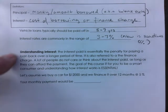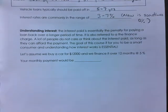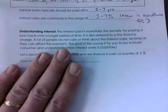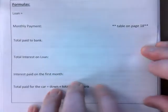This part right here, I'm going to leave for Monday. I'm going to give you a little diagram, like I made you copy a bunch of graphs and stuff. So we're going to leave this for Monday. I'm going to go into the math part right away and then come back to this, okay? Because I want you to understand interest. If you understand interest, yes, you're going to be paying it, but at least you know where that money is going and how you can avoid interest charges unnecessarily. So let's go to the formulas page.